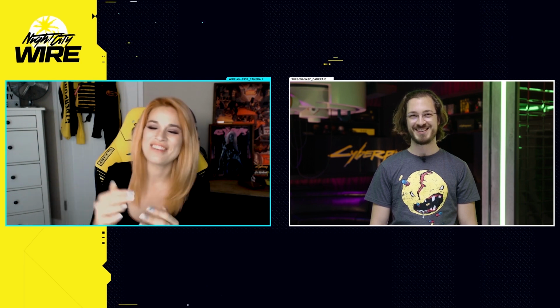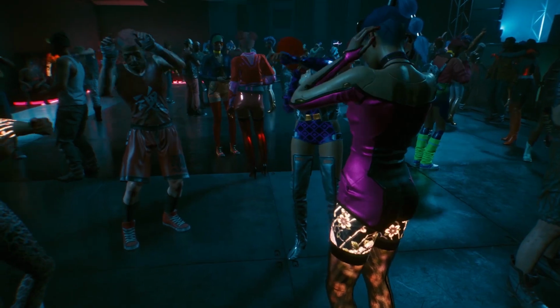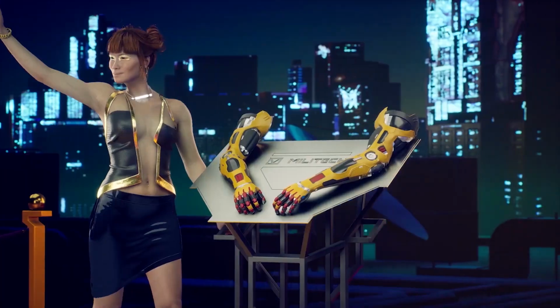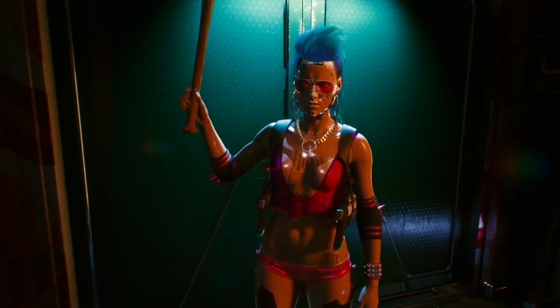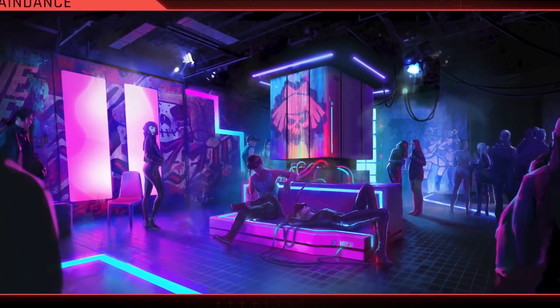In Night City Wire episode 4, CDPR revealed 4 different styles, and this was part of the 2077 in style trailer. Firstly, we have Kitsch. This style involves neon hair, illuminating tattoos, chrome for cyberware. Functionality comes second in this style. What really matters is the looks.